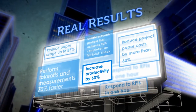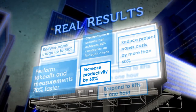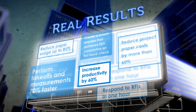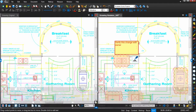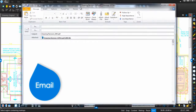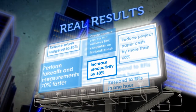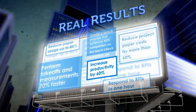An ENR Top 100 green contractor cut printing and shipping costs by 50% and reduced their submittal response time by 60% with Bluebeam Revu. They automatically compared revisions of PDF drawings and redlined PDFs with customizable markup tools such as text boxes and symbols. Then they emailed the project documents back and forth, eliminating the need to print and ship. With Revu, they reduced paper usage and communicated faster, allowing a review process that once took weeks to be completed in just a few days.